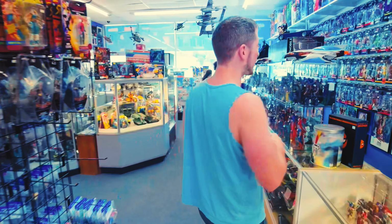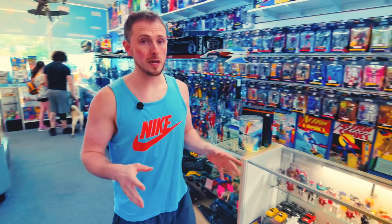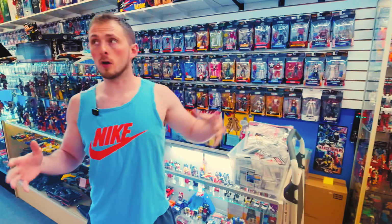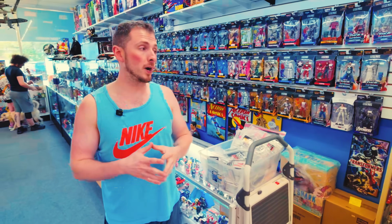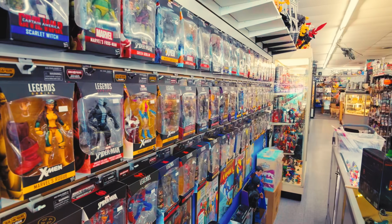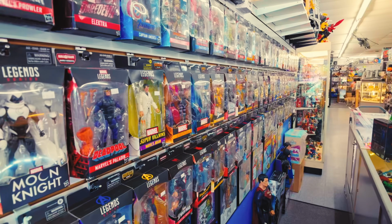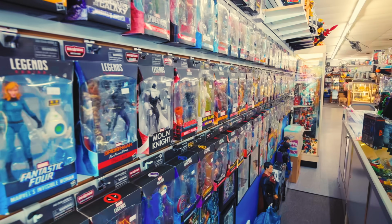Another collection that we got in recently would be Marvel Legends. Now, this wall right here used to have our deluxes, our 2-packs, 3-packs, 4-packs, whatever, all the large sets, all the big stuff. But we got so many single carded Legends in that I had to make room on this wall to completely fill it out with those items.